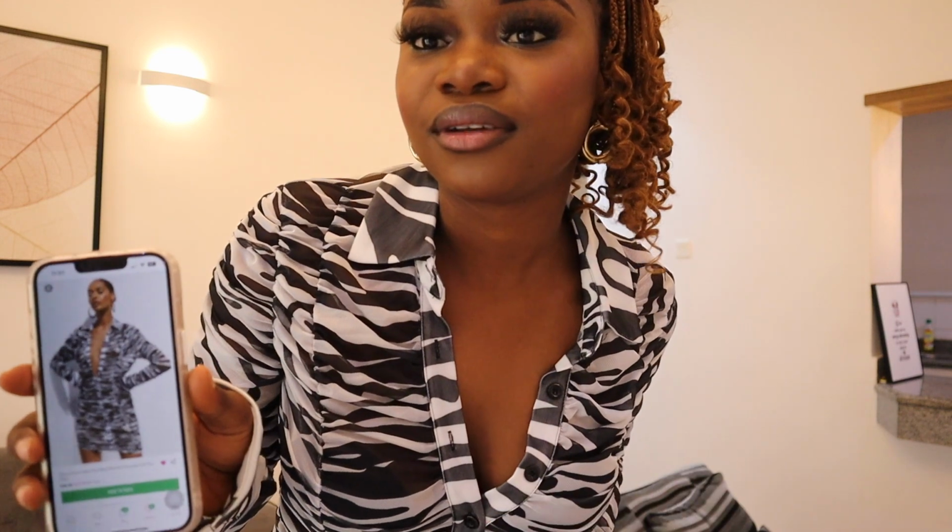This is how it looks on the model. And then the last outfit I got. Remember, I said all of my items didn't come. So sorry if it is not a lot because everything didn't come.